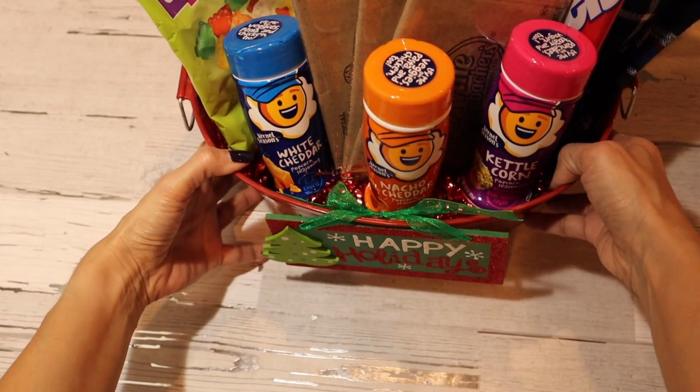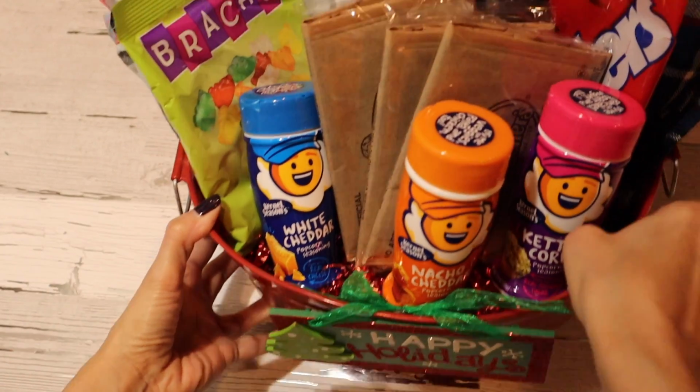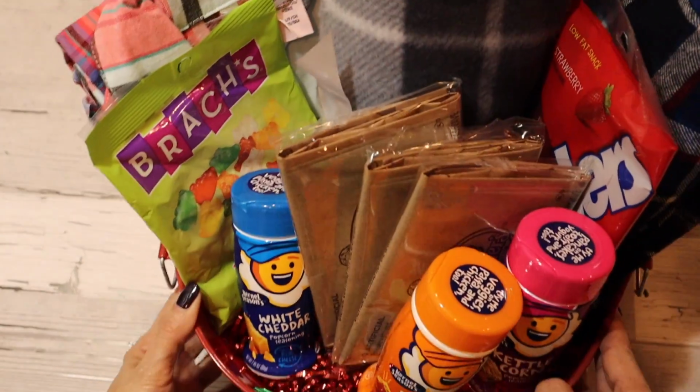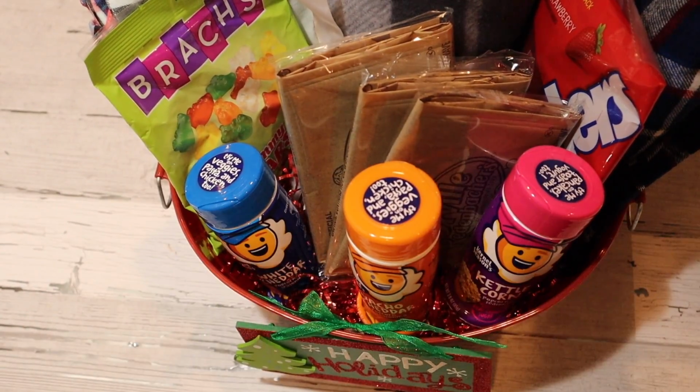We fit everything in there. We got our tag. Came out, I think, really cute. I'll take some other pictures so you can see it right basically, but I think it came out so cute, and I'm pretty sure that has something to do with those cute little faces.